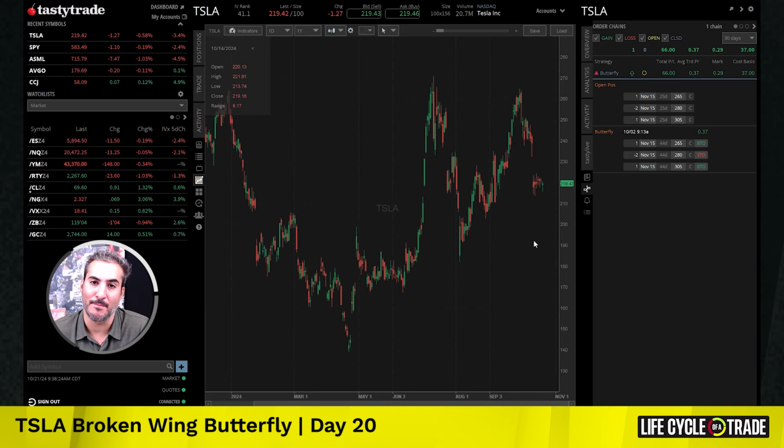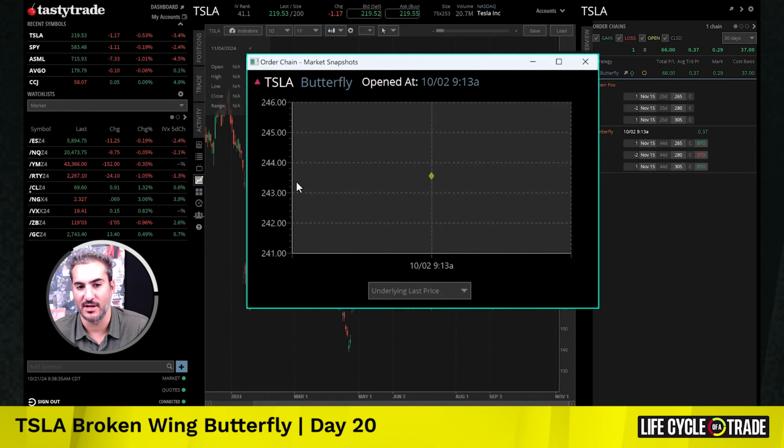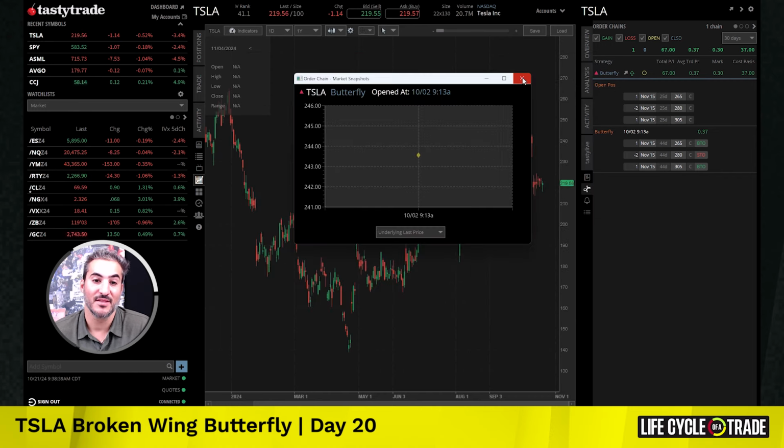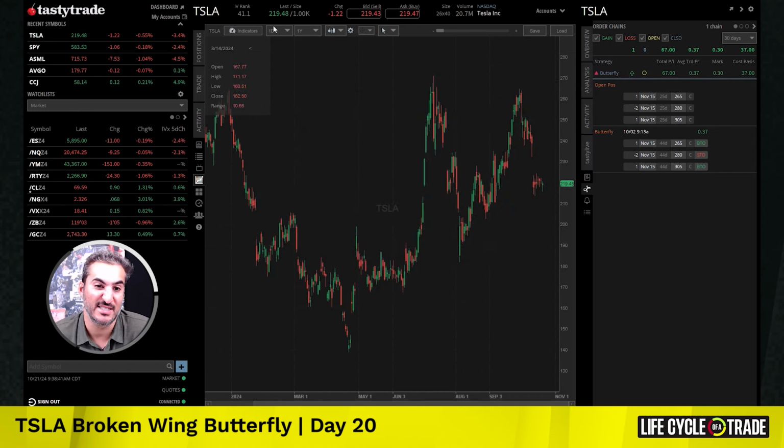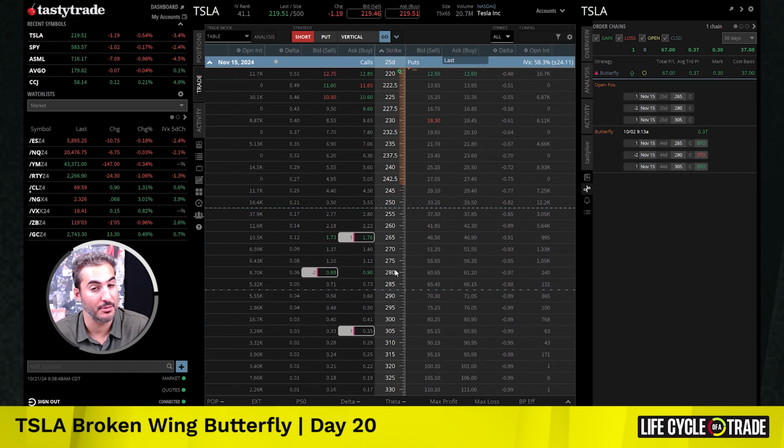Tesla has fallen out of bed over the last couple weeks here. We put on a butterfly on the 2nd. So just to give you an idea of where the price was, it was about 243.5 when we traded this originally. The stock is now 219 and change, so it's down about 20 points. We had a wide butterfly. We were using a little bit more capital than we usually do.